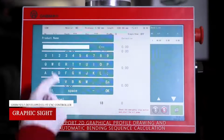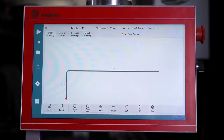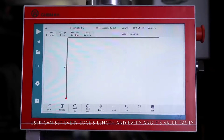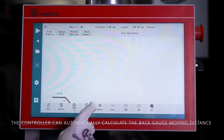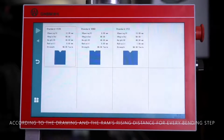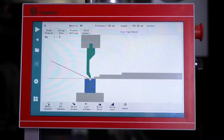Support 2D graphical profile drawing and automatic bending sequence calculation. User can set every edge's length and every angle's value easily. The controller can automatically calculate the back gauge moving distance according to the drawing and the ram's rising distance for every bending step.